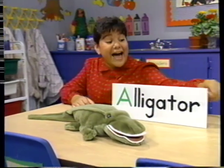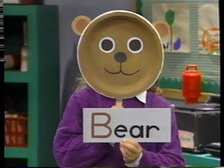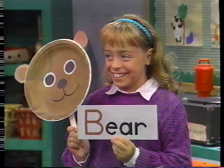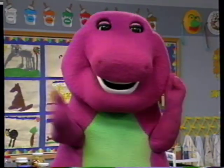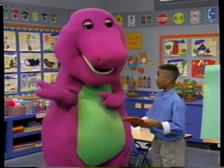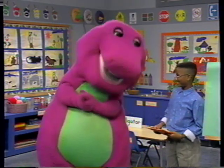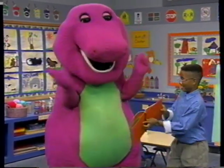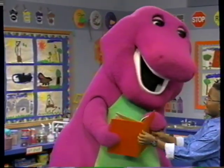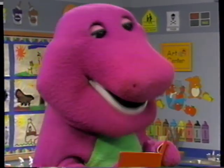A is for alligator. B is for bear. And C must be for... what is C for? You have to read this rhyme and guess, Barney. Oh, a guessing game. I love guessing games. Thank you. Let's see what the rhyme says about our mystery animal.